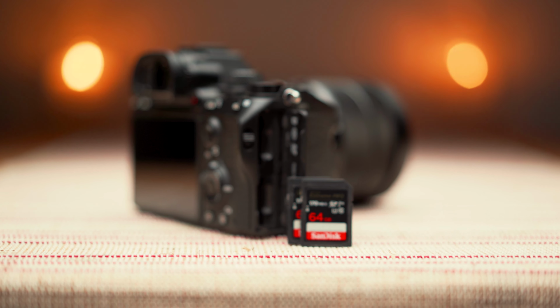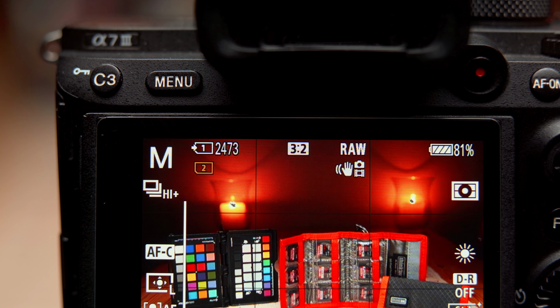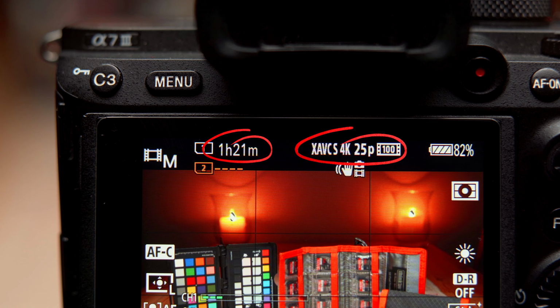As far as the size of the cards, the max capacity I would recommend to go for is 64GB, which is also the price to capacity sweet spot at the moment. 64GB is enough for about 2,500 raw images on my Sony a7 III, which is 22 megapixels, and about 3 hours of HD or 1.5 hours of 4K footage.